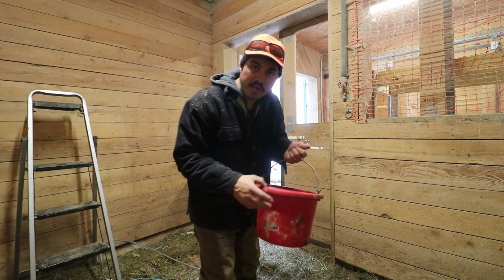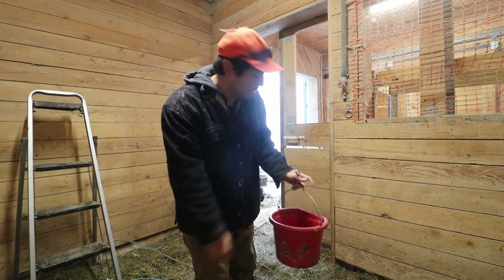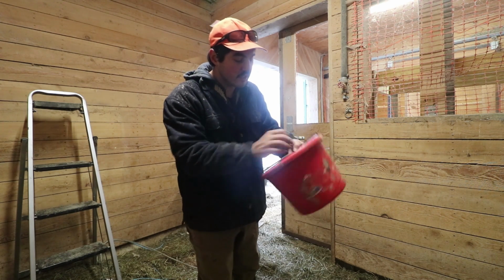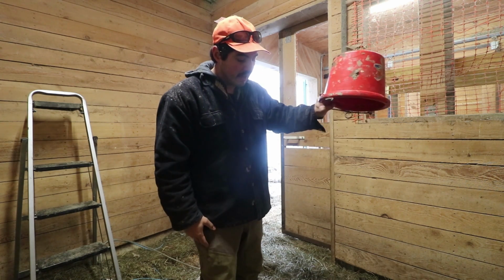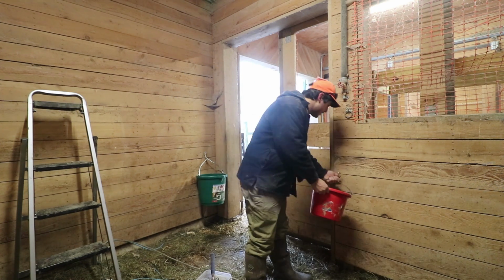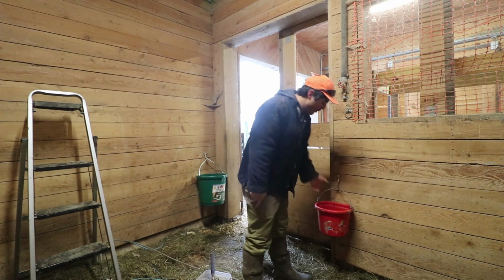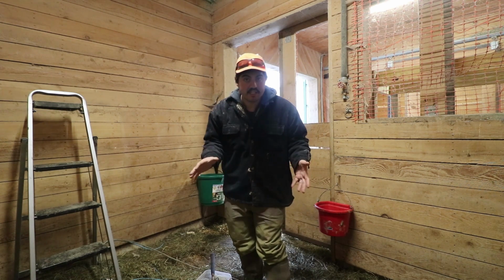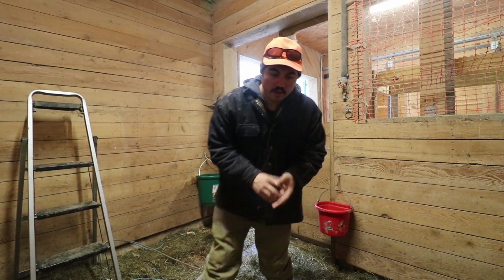I like to hang these buckets, again, even the feed buckets, by a fence staple, but you can't do it directly with the bucket, because then you can never take this bucket, clean it out, dump it out. You want to be able to clean and dump out your buckets. So always hang by a clip instead. And there we go. Little fix it up projects like this, improvements in your infrastructure.